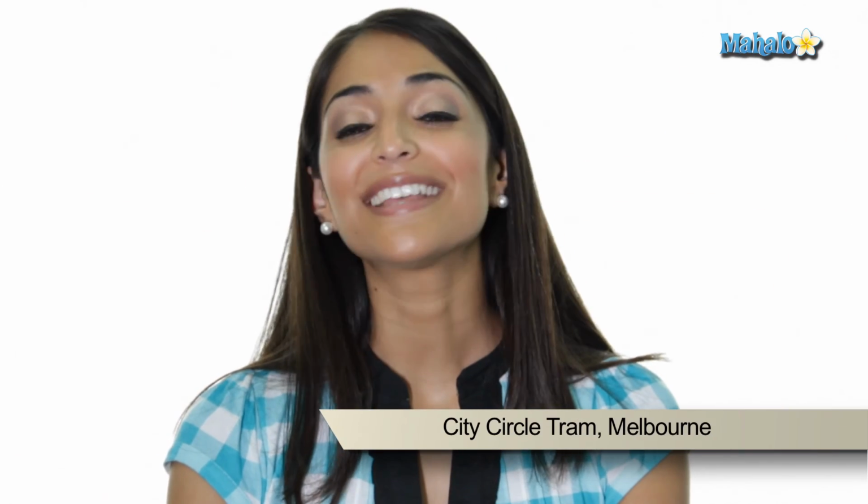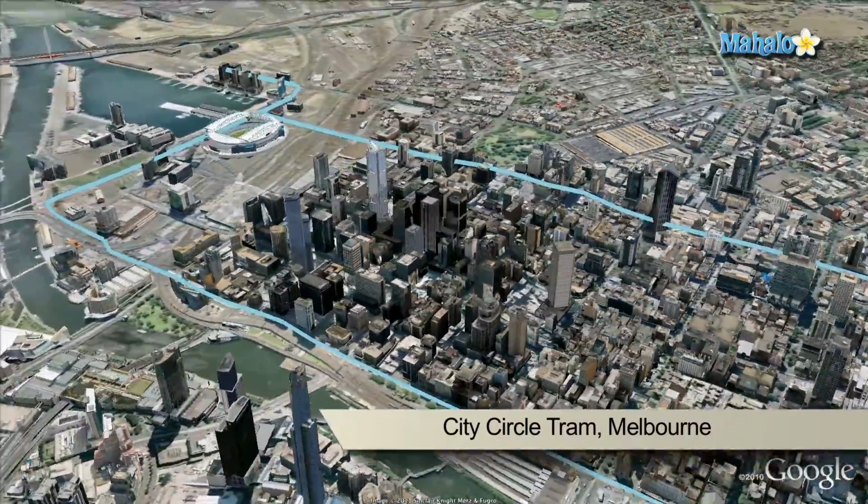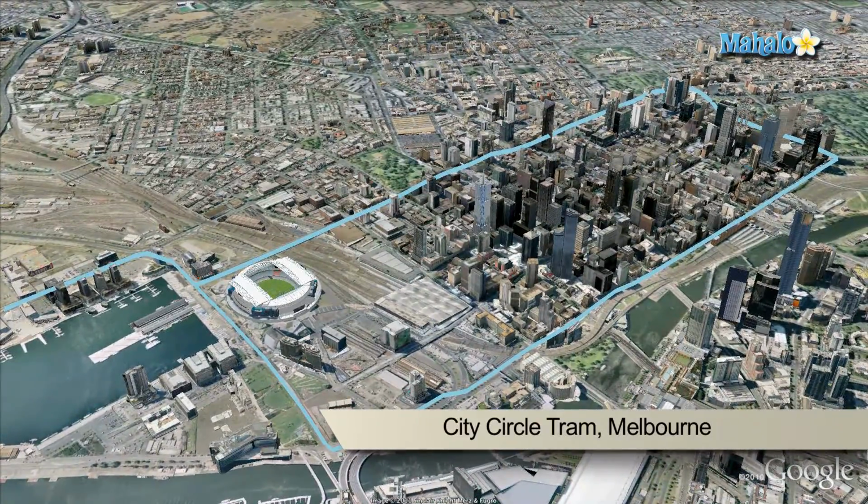The City Circle is a zero-fare tram running right through the central business district in Melbourne. It's aimed at tourists because the route passes many of Melbourne's beautiful attractions, giving you a great view of the CBD as well as the Docklands waterfront precinct.